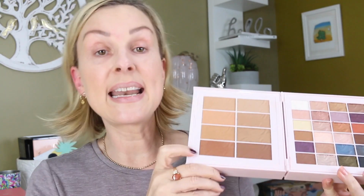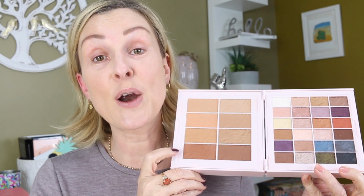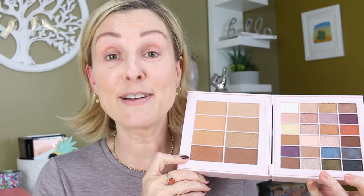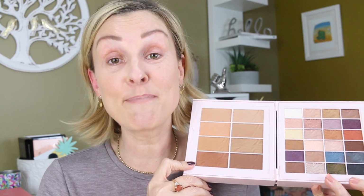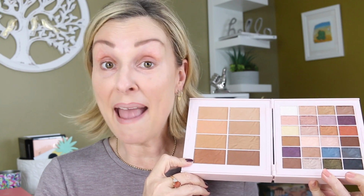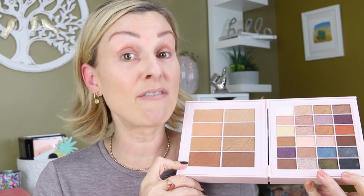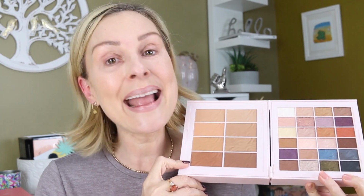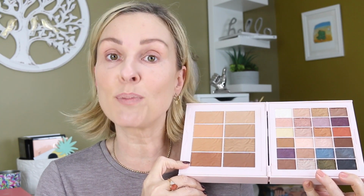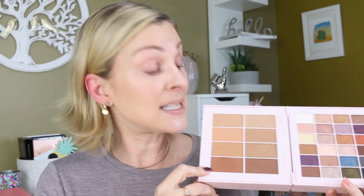Then over here, you're getting each one of the shades that they offer in their butter bronzer line. I am so excited to have this, and I know that this is a big palette, but it fits in my Alex drawers, in the smallest of my Alex drawers, laid flat, so I don't have a problem with storage. And sometimes the shades of the butter bronzers are hard to find in the stores. You just can't find them there. And so you have all of them right here.